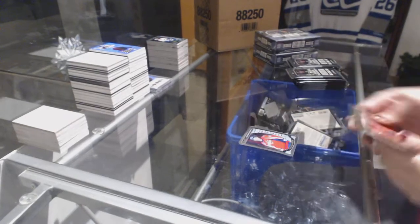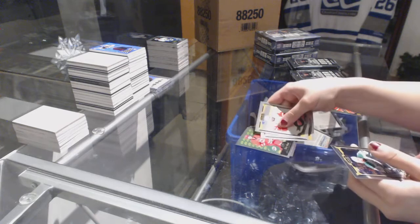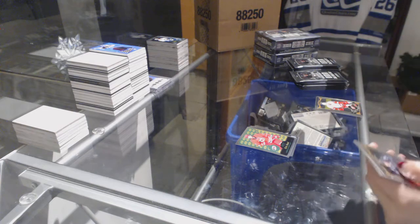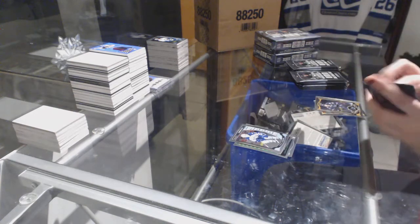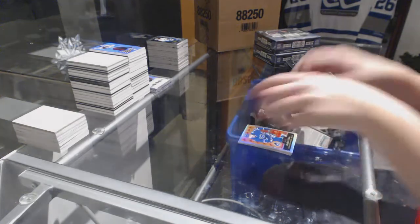Marty McSorley for the Oilers retro and a Stanislav Galiev rookie for the Washington Capitals. Eric Staal retro for the Carolina Hurricanes. Retro of Zach Parise for the Wild and a Nikolai Ehlers rookie for the Winnipeg Jets. Rainbow of Rowden Verbata for the Vancouver Canucks.